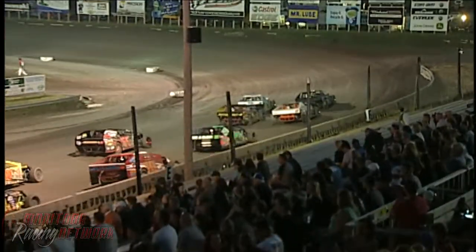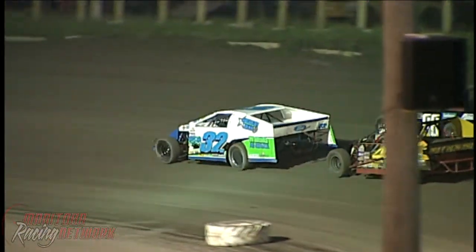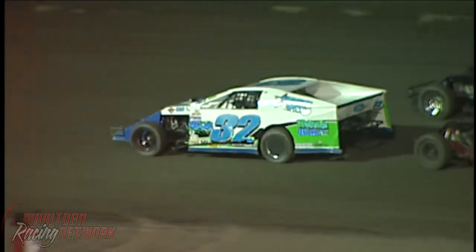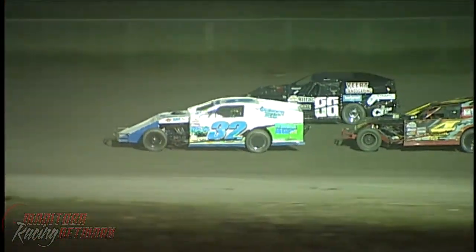Cars now getting back in order. All the cars are off the track or pulled to the infield. So we haven't got a single lap in.